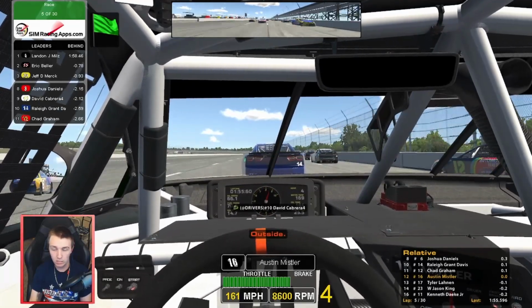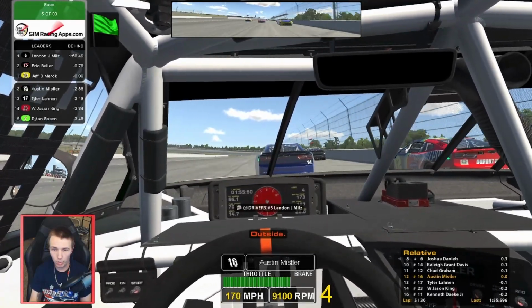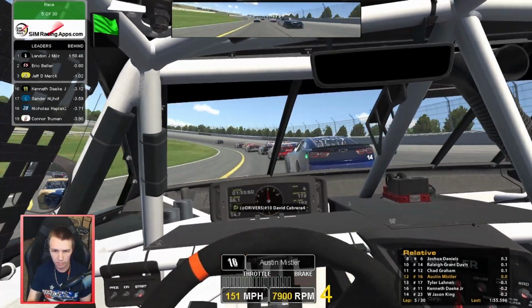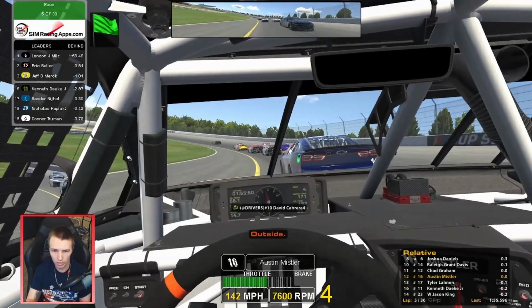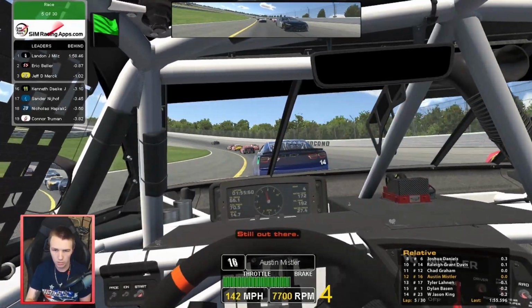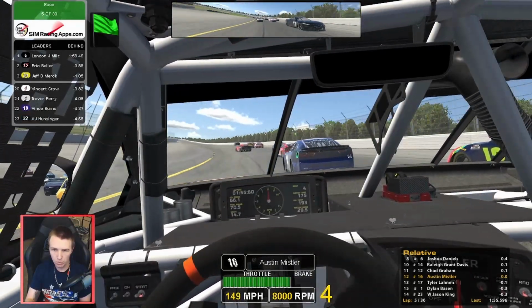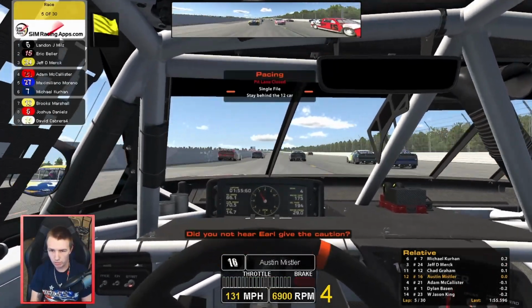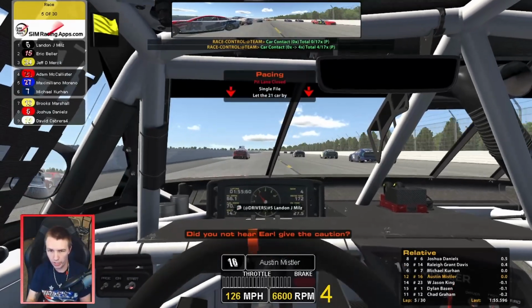What are we doing? Outside. They're going 3 wide behind us. I'm just going to stick in 4th gear instead of getting in the 5th going into turn 1 like last time. Still out there. Trying to come up on the 12 here. Oh, they're wrecking. Just get down the track. It gets bumpy down here though, and we're getting hit from behind.